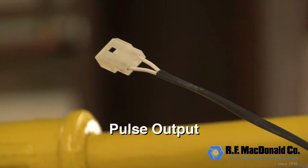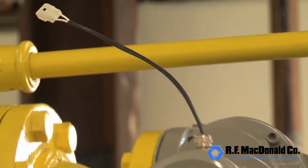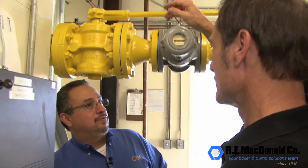That's for a pulse output, which I can actually hook up to our Eman Demon meter system, and we can either create billbacks or just run reports on what our usage has been, our peaks and valleys, our demands. You can pull up all kinds of neat stuff with that. Okay.